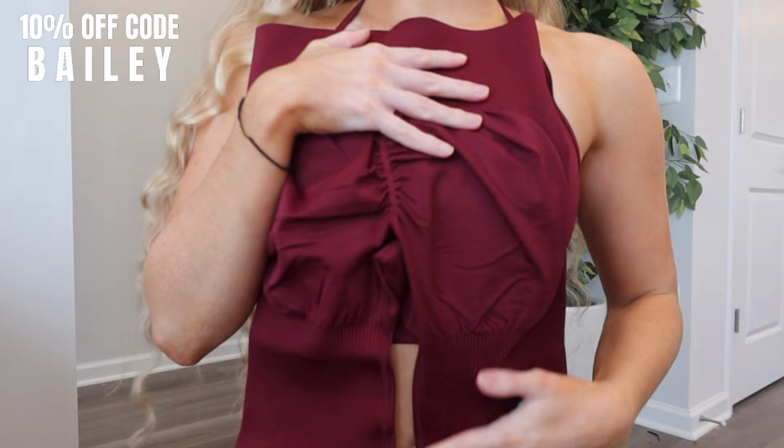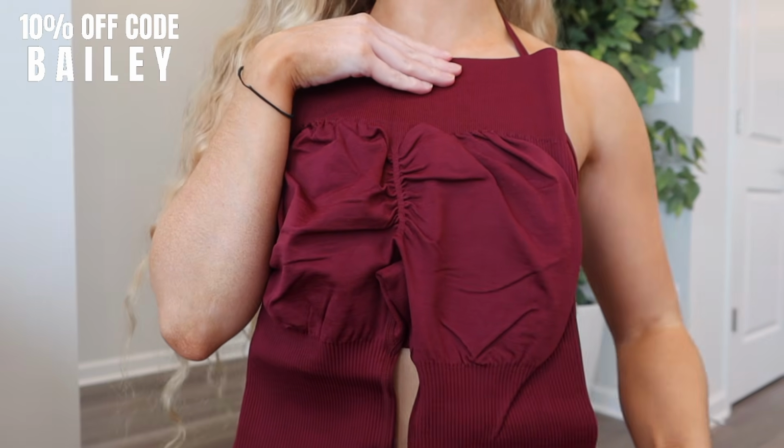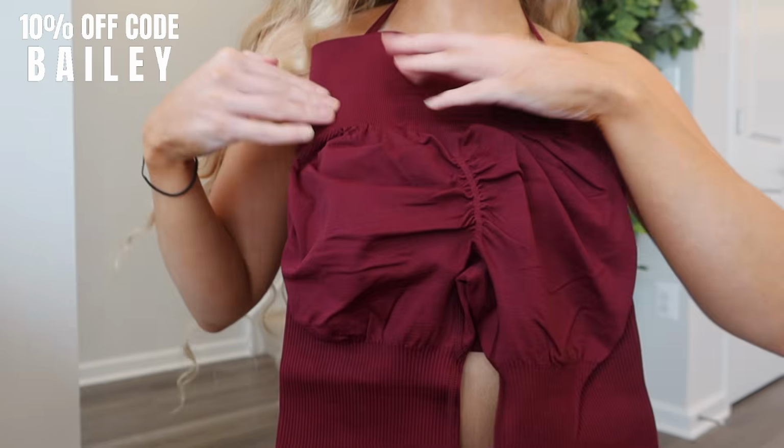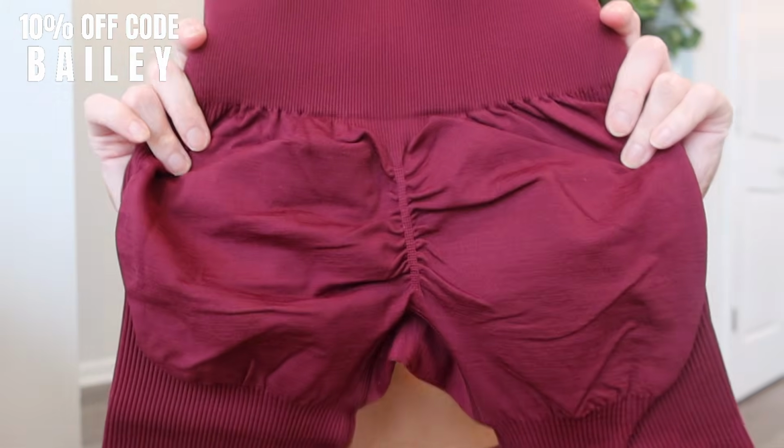And these do not roll, don't show sweat. The darker colors, I really wouldn't worry about sheerness. You've got the scrunch, the compression. We'll do the sticker test in these. These are the Very Cherry. Again, I didn't get the shorts in the dark purple, but I'm sure the fit is the same, especially because the leggings and the 2 shorts I do have feel very consistent.